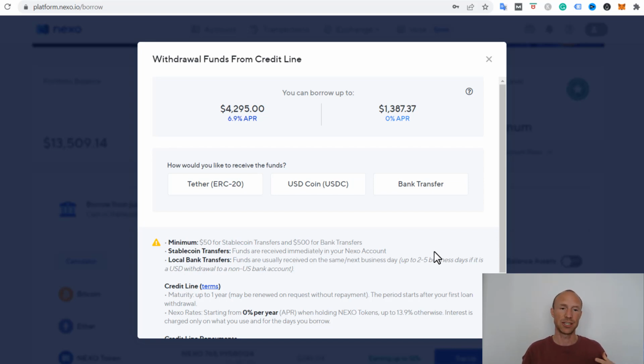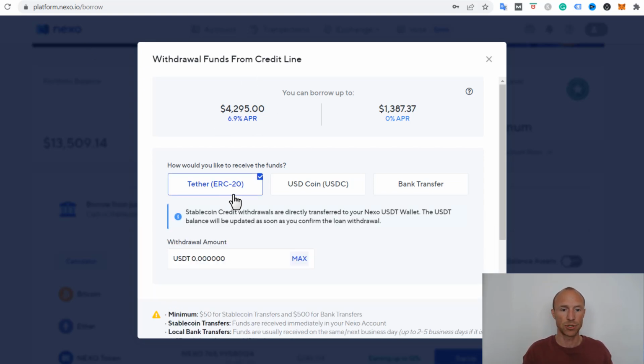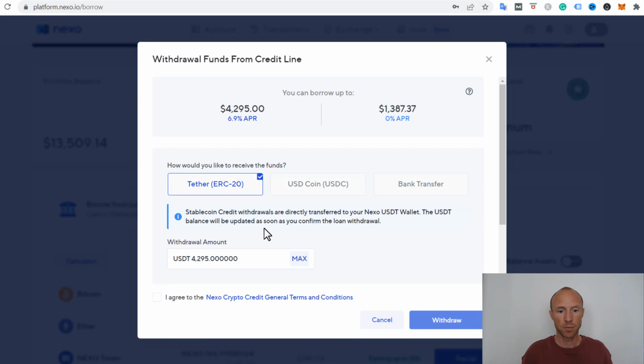But of course, you would also need to have a really, really big portfolio to be allowed to borrow that much, because they use your assets as collateral. So that means that there's no approval process, because usually if you borrow money, for example, from your bank, there's a lot of paperwork and a lot of credit checks and all that. There's nothing like that, because they know you have assets in your Nexo account that you use as collateral. So as soon as you see how much you can borrow, you just choose, for example, I want to get it in USDT, I want the maximum there.